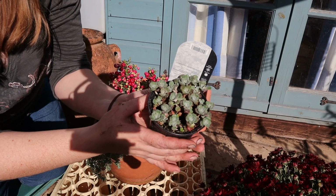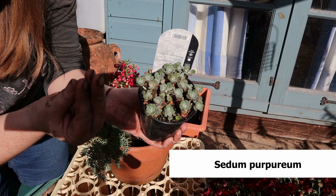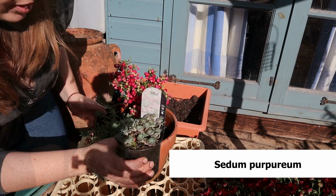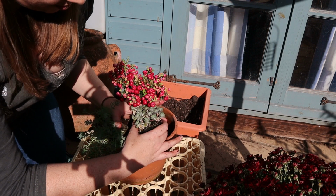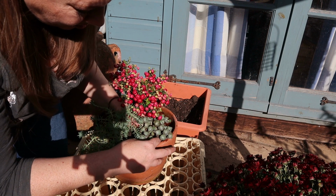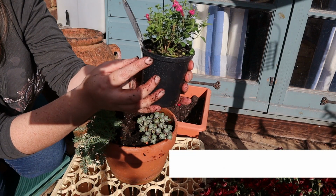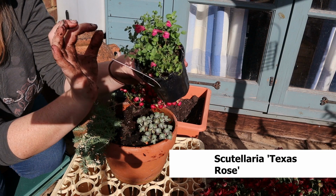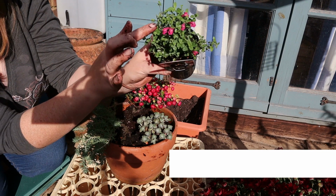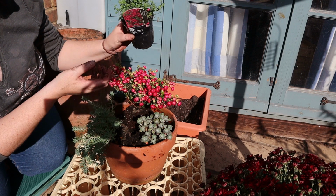I've also bought this lovely sedum called purpureum. I love these little almost like rosettes. And I also bought this Scutellaria Texas Rose, which is really pretty. Again, slightly silvery leaves, but these beautiful pink flowers which look lovely with the mixed tones on the berries here.